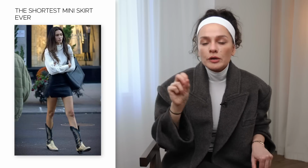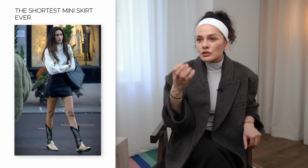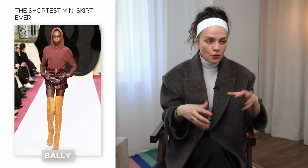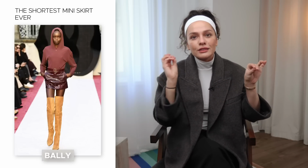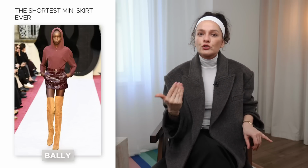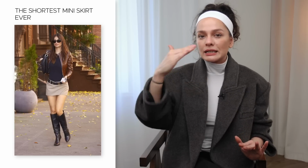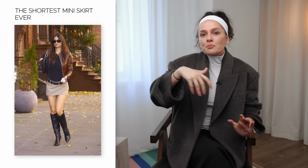And something to add to this whole ensemble is, for the daytime specifically, either a longer ripped sock and a loafer or a sneaker, something totally different in terms of style. So the skirt is very sexy and dramatic, and the shoes are going to be very sporty. Or something that is going to cover the majority, or at least a significant part of your leg length. Therefore, that's going to make the look less revealing and sexy.